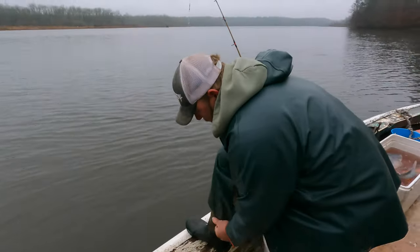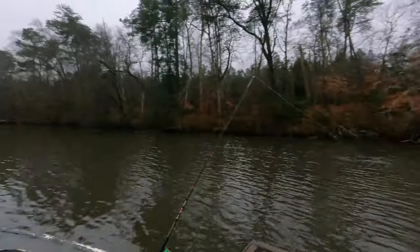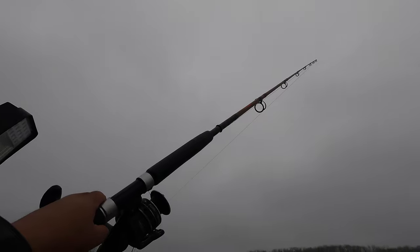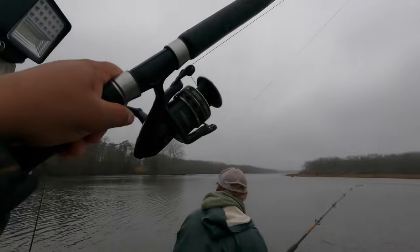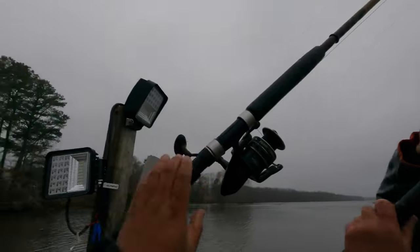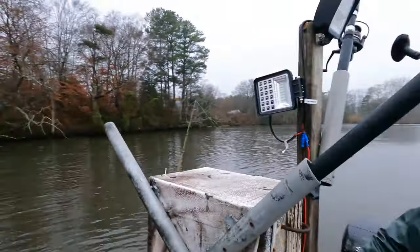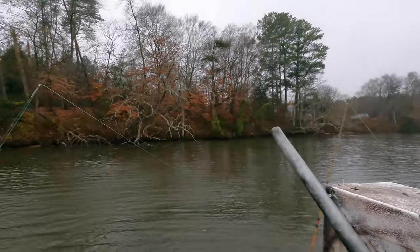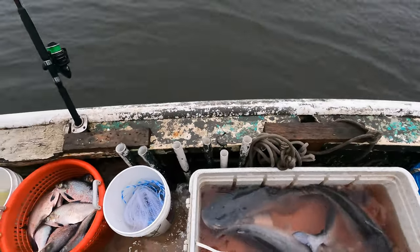Good. That big one, man. Well, if I catch one bigger, I'm gonna take a good picture. It's still, he's on it finally. Last year, boy.